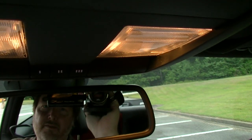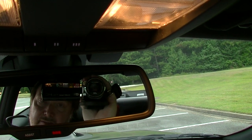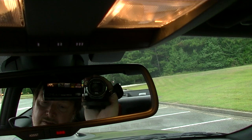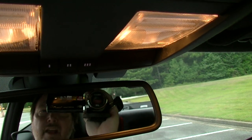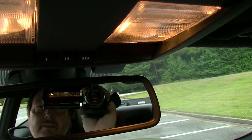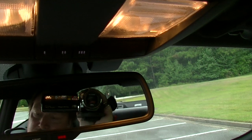I got the garage door openers and the remote start. That's optional on the Challenger. You have to pay extra for those things. I think on the Charger, on my Charger, they were standard, but on a Challenger, you got to pay about $1,000 to get those HomeLink buttons and remote start and a couple other things.